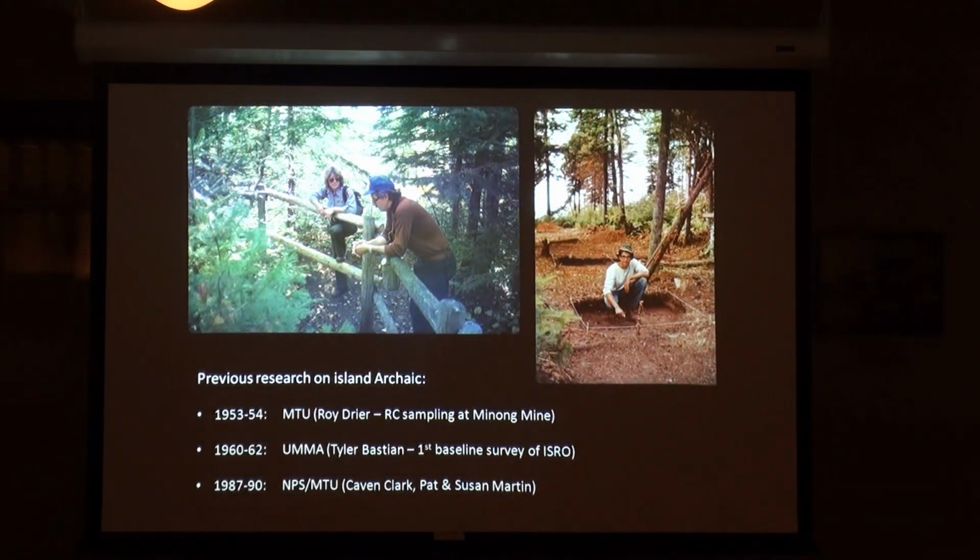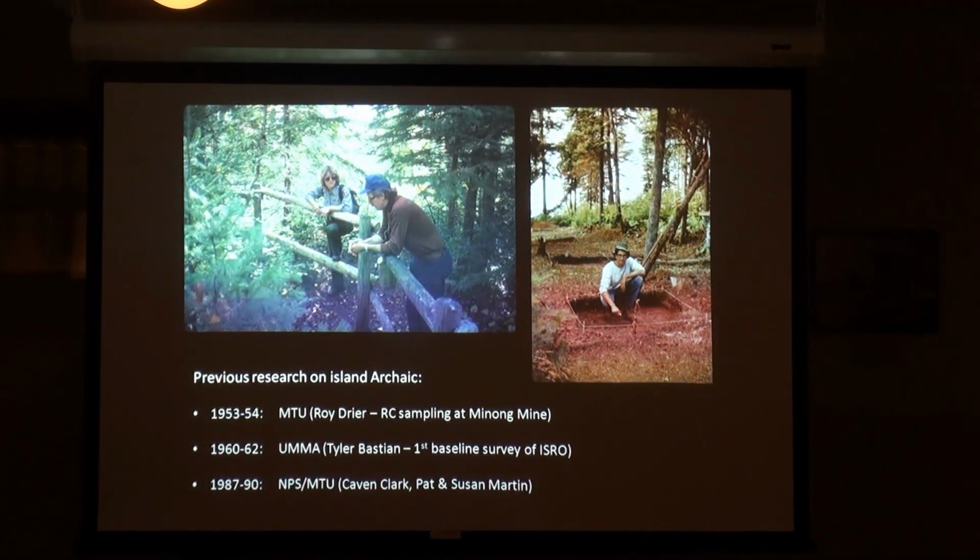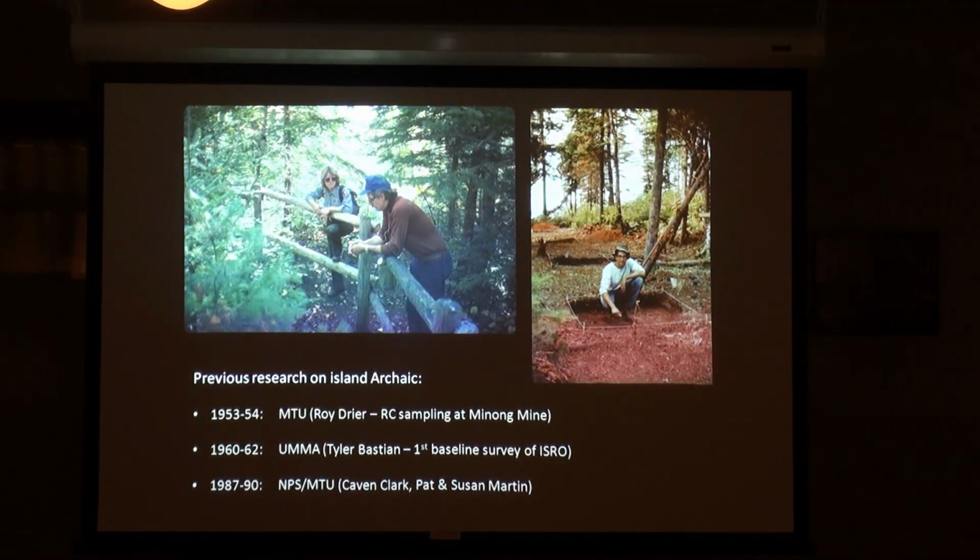To delve into the work that people have done in the past on the archaic, I look at the research done by MTU in the 1950s by Roy Dreyer, who with Griffin was able to do some radiocarbon sampling up at the Minong mine and carbon dated the oldest known site on the island, at 4,500 years before present. The carbon sample was taken from the bottom of a mining pit, not necessarily directly correlated to the very activity of that mining. It could have been a tree that burned down hundreds of years later and rolled into that pit, but it gets us pretty close.